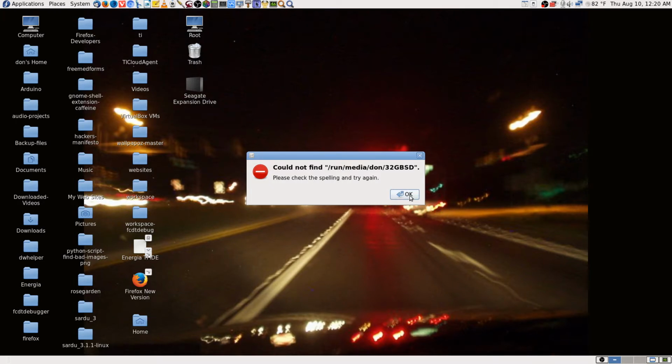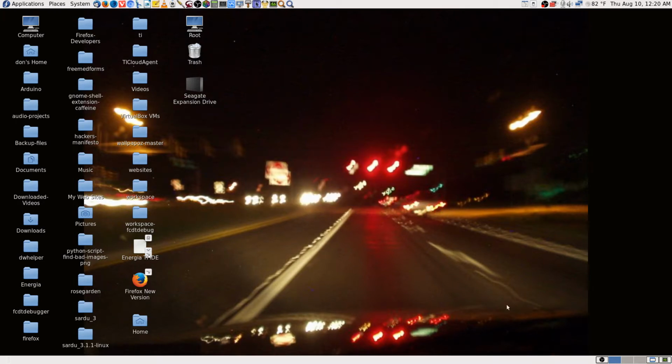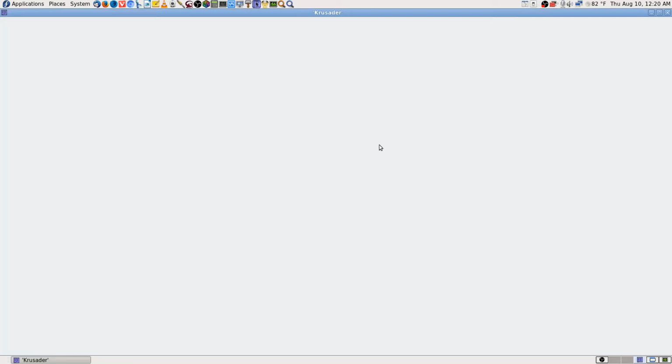Well, it kind of did jack things up. I may go ahead and mount here in a minute, though. But I need to have it mounted before I share it. It won't show up to share. It might have still been mounted, even though it wasn't showing up here on the desktop. Or it might have been in the middle of mounting, and I was in too big of a hurry. Let me go up here and see if it's going to be in there. Sometimes it doesn't show on the desktop, but I can see it in Crusader.